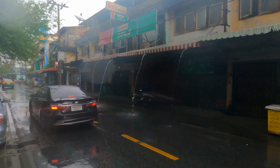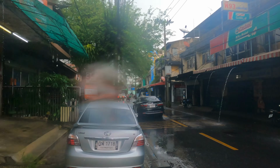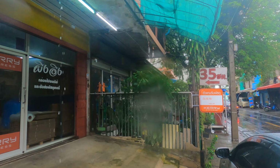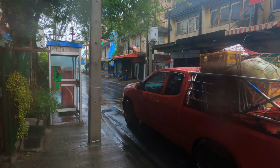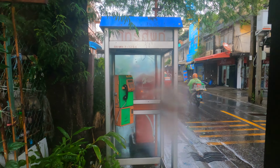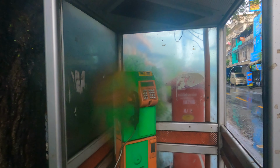It's a bit annoying. I wish they would do something a little bit better with that. Yeah, like see these. If you were walking here, that would just fall right on you. That's not cool. So I wish they would find a better way to mitigate that. But these are, again, old buildings. This soi has been around for a while. These buildings are old.